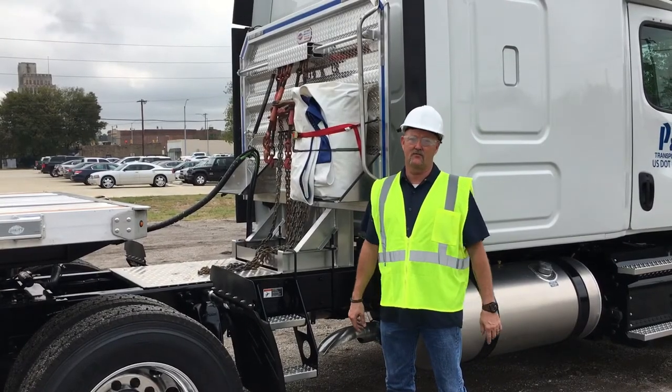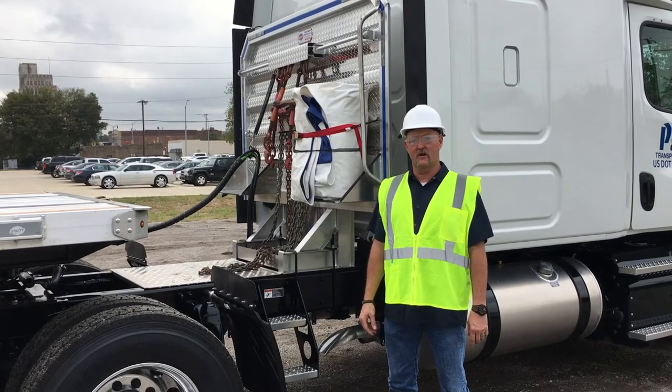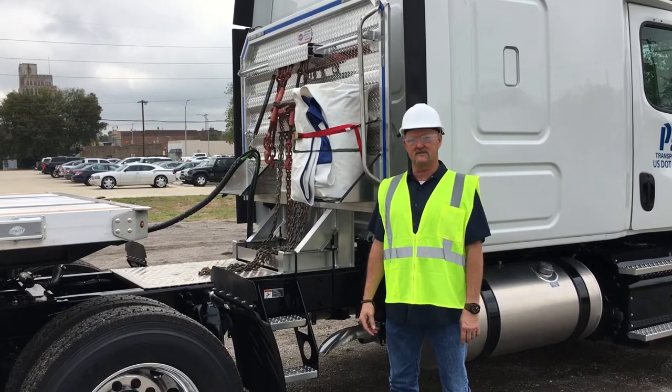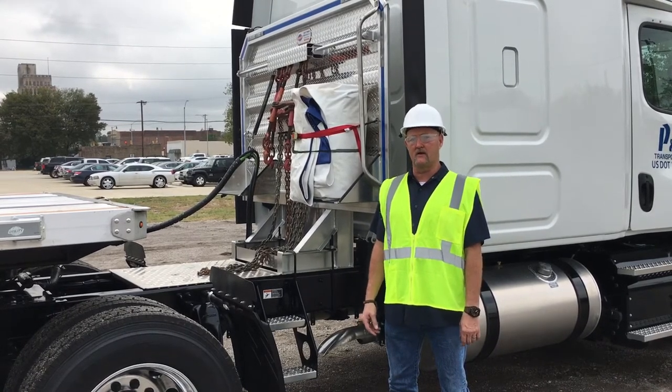Another thing as a driver, we'll have to get on and off of our trailer. When you're climbing onto your trailer, you come from the catwalk to get on the front of your trailer. As getting on the catwalk, we still want to use the three points of contact and always face the catwalk while climbing on and off.